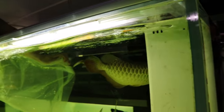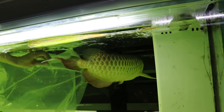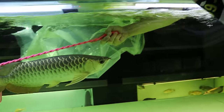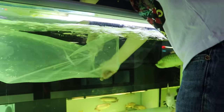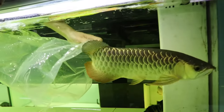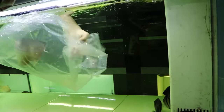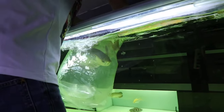Because if they net them, they have a chance to break the tail. So that's why they do it this way, very careful and gentle, and they guide them into the bag, whether it likes it or not. Come on, bud. So what they're doing now is guiding it into the bag. Turns his head and goes right in. Oh, there we go. Nice.